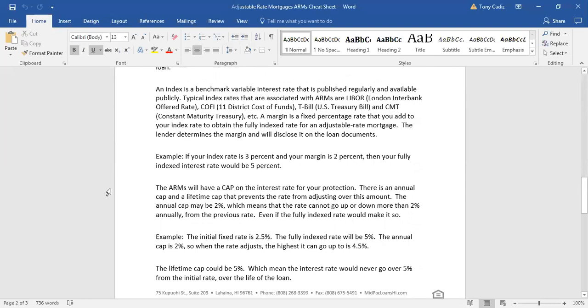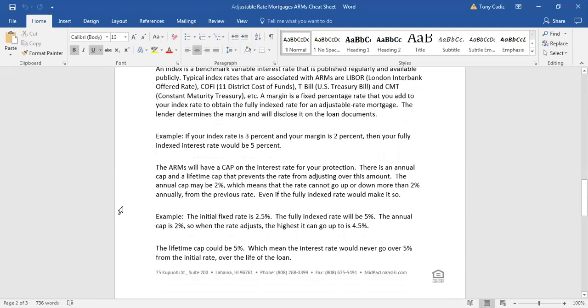The ARMs will have a cap on the interest rate for your protection. There is an annual cap and a lifetime cap that prevents the rate from adjusting over this amount. The annual cap may be 2%, which means that the rate cannot go up or down more than 2% annually from the previous rate, even if the fully indexed rate would make it so. For example, the initial fixed rate is 2.5%. The fully indexed rate will be 5%. The annual cap is 2%, so when the rate adjusts, the highest it can go up to is 4.5%.